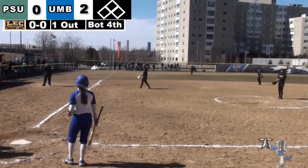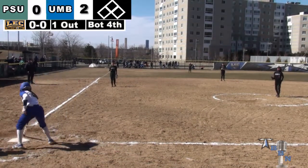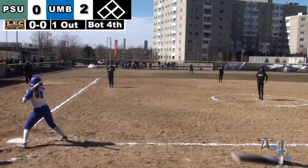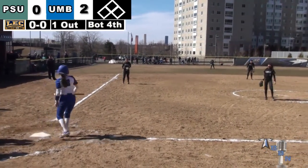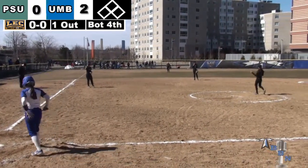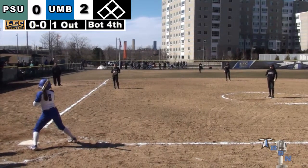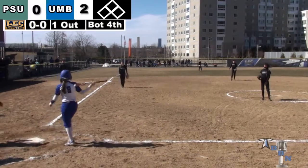That'll bring up Kelly Danahy. Danahy's made a couple of good defensive plays so far today. Lined out to the second baseman her first time at the plate. Kelly Danahy. And the first pitch to Danahy is up and away. That'll be called ball one. So Danahy at the plate. One out, nobody on base. Tully on deck, singled her last time up. Beacons trying to expand on a 2-run lead. That one's high for ball two.